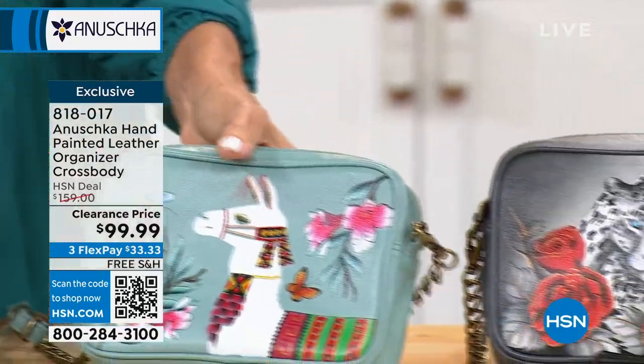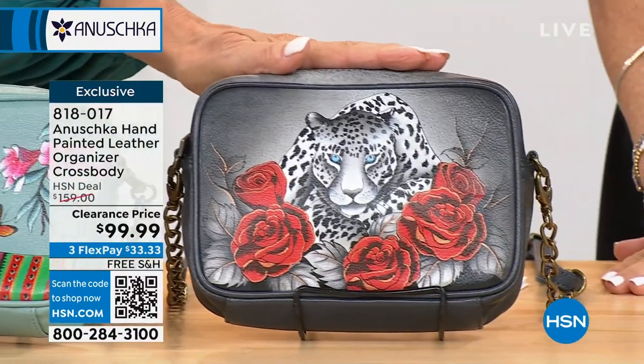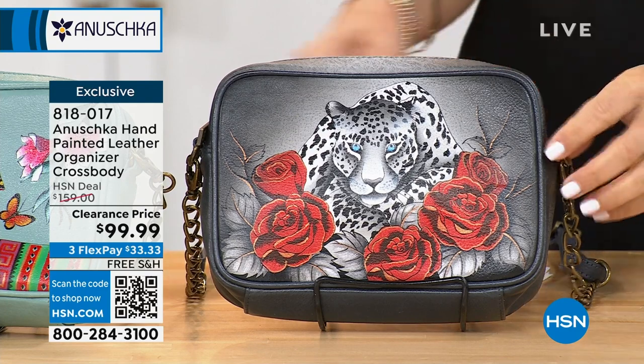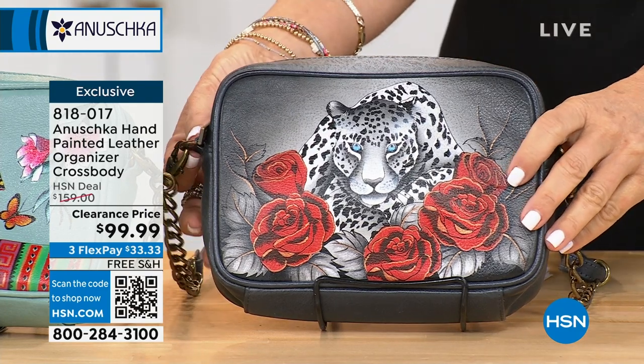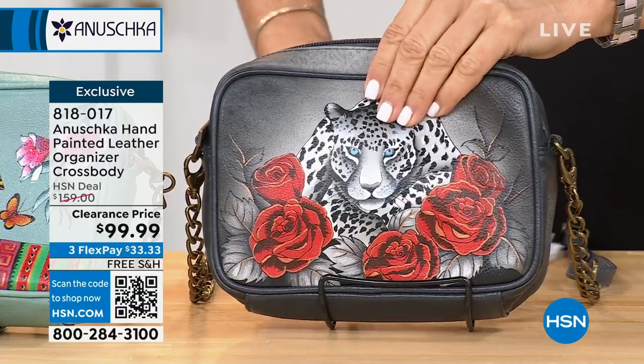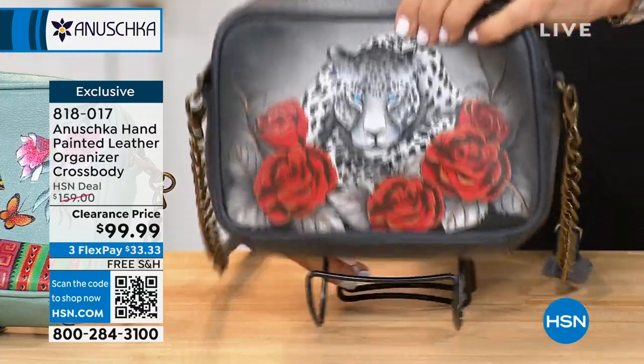It's called the Leopard Love. Look at those eyes. Now that leopard looks like he's going to get into some trouble. He does look a little mysterious, doesn't he? Look at how pretty the roses are around him. Oh, so beautiful. And again, with Anuschka, we have art all the way around.